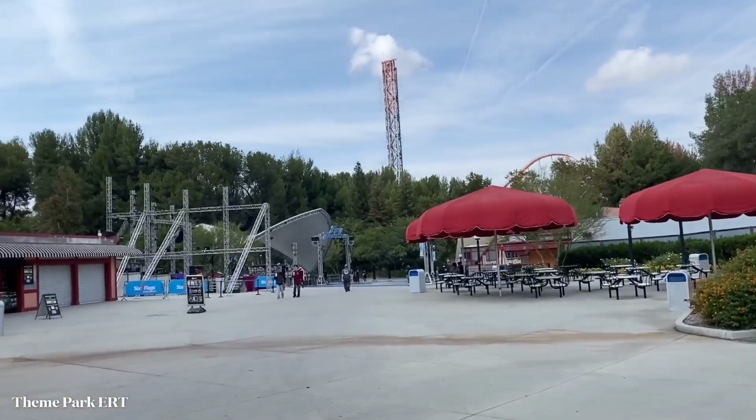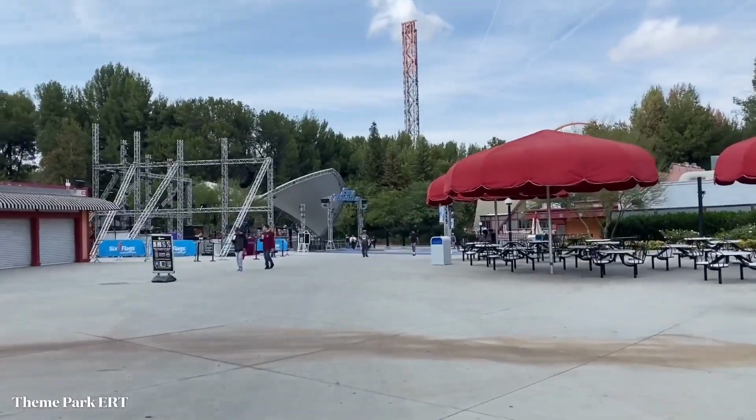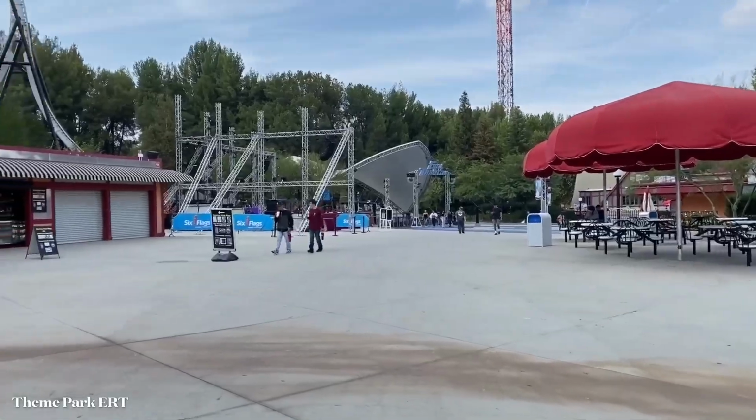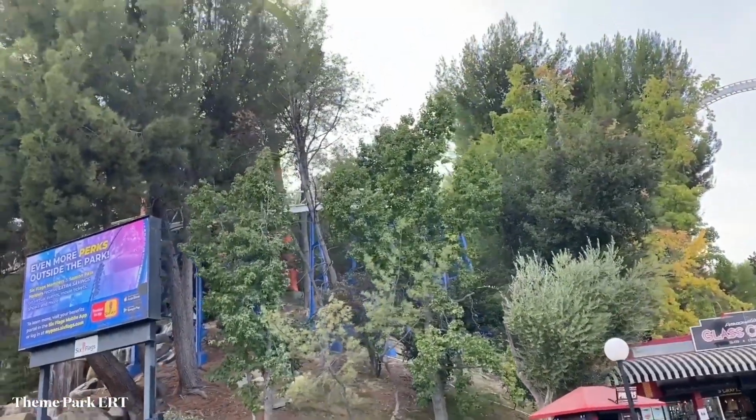I'm back here on a beautiful 70-degree afternoon at Six Flags Magic Mountain, and we're back for another Raptor update. Let's go get into it.